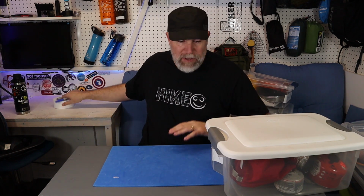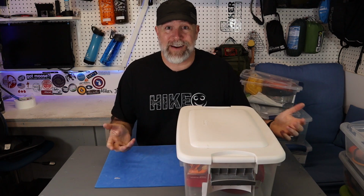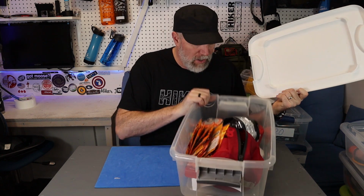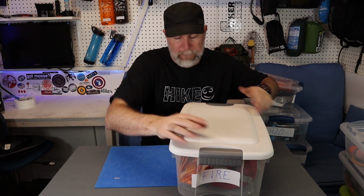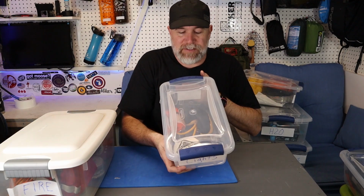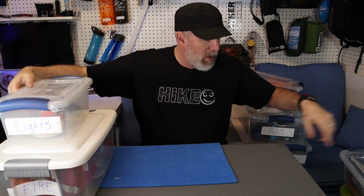All right, we got everything labeled. Quickly, I'll just go over them for you. And I'll just stack them up here. So this was not as hard as I thought. So let me go quickly over what's in each one. In here is my fire bin. So I've got my fuel, stoves, hand warmers, and a bunch of fire starters. In this one, I've just got some lights and some miscellaneous. I've got a couple more lights that I'm gonna get up and put in here as well.